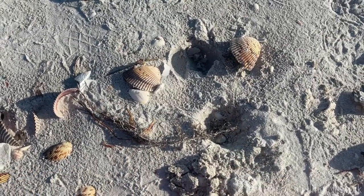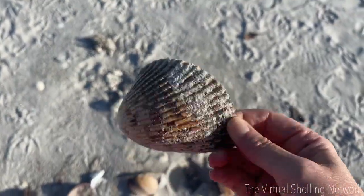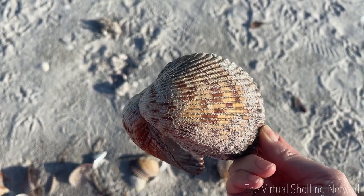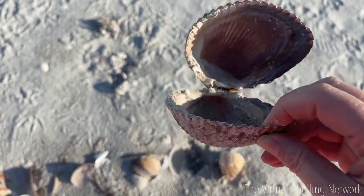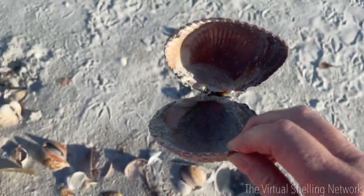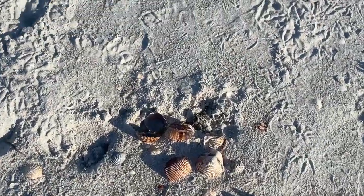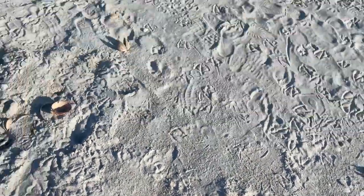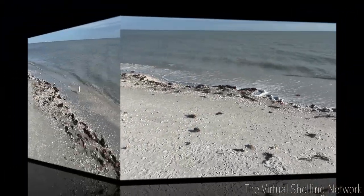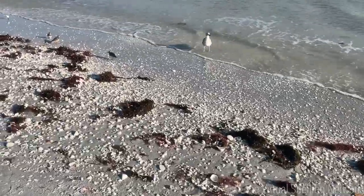And I do send out quite a few of these in the beach treasure boxes. I know that they're a fan favorite. They're big shells. They're fun to use as decor, to paint, to use as little bowls for your minis and tinies. So we are gonna go and check out the beach and collect some of these awesome cockles. Are you ready to go and check out all of this good stuff? All right, let's go.